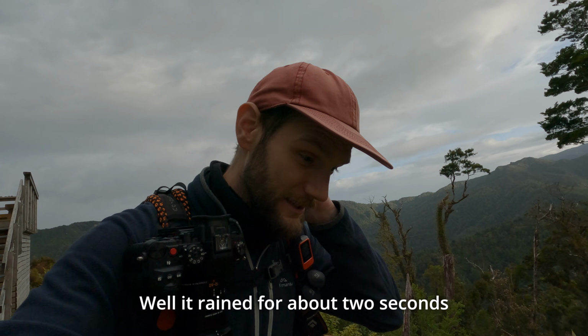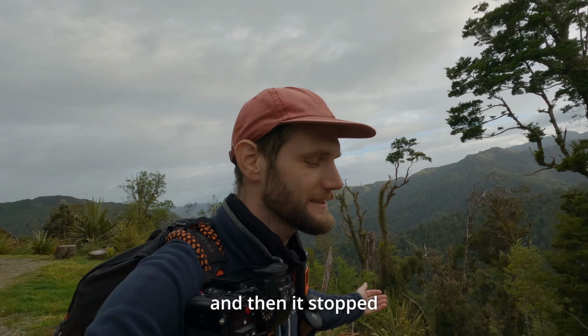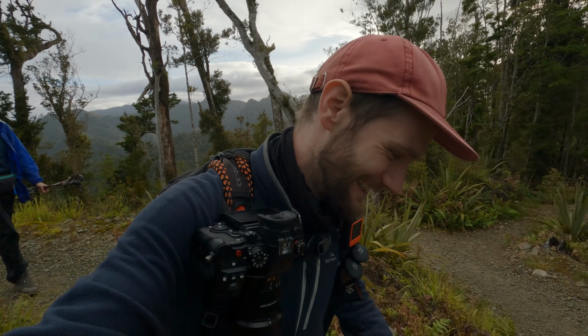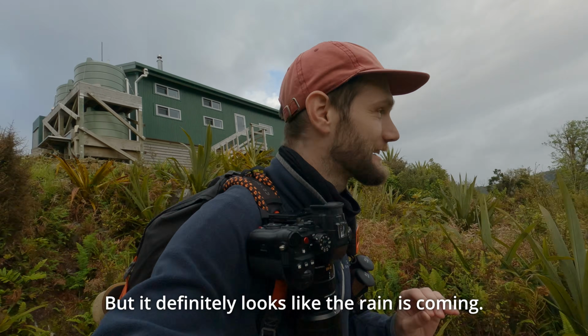Well, it rained for about 2 seconds and then Dani put all her rain gear on and then it stopped, so now she looks like an idiot. But it definitely looks like the rain is coming.